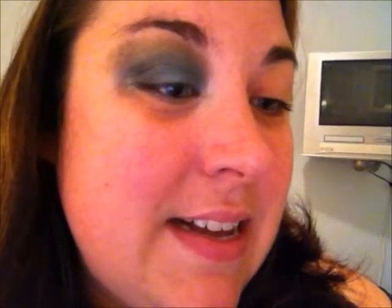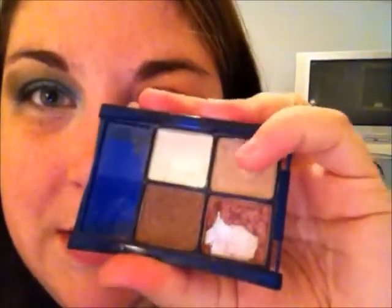Oh, of course, my brow bone. Gotta highlight that brow bone. Oh, I'm just using, it's the darker, this one right here, which is kind of a skin tone color.